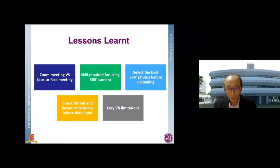We also have some lessons learned after working on this project during last summer. During that time, we had the COVID-19 pandemic, so we met using Zoom meetings instead of face-to-face meetings. Of course, we understand the best way is to have face-to-face meetings. But in that particular scenario, we had to use Zoom meetings.